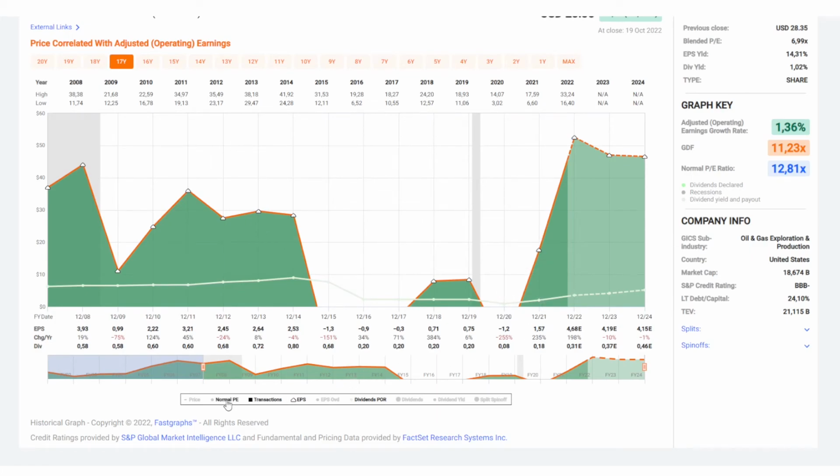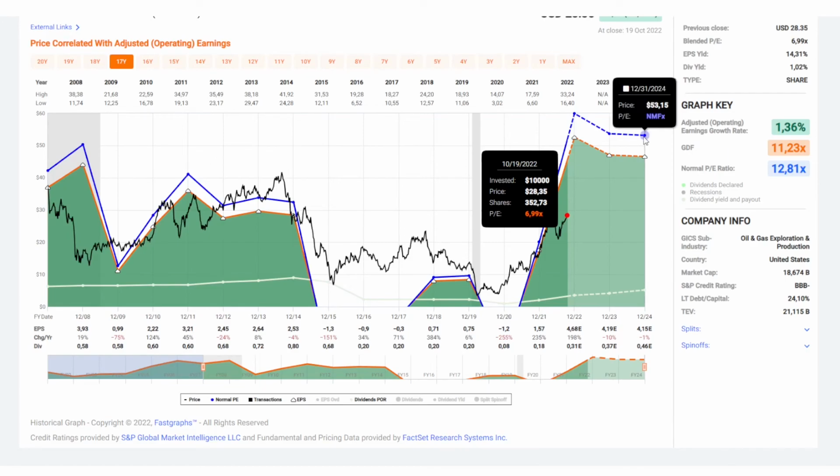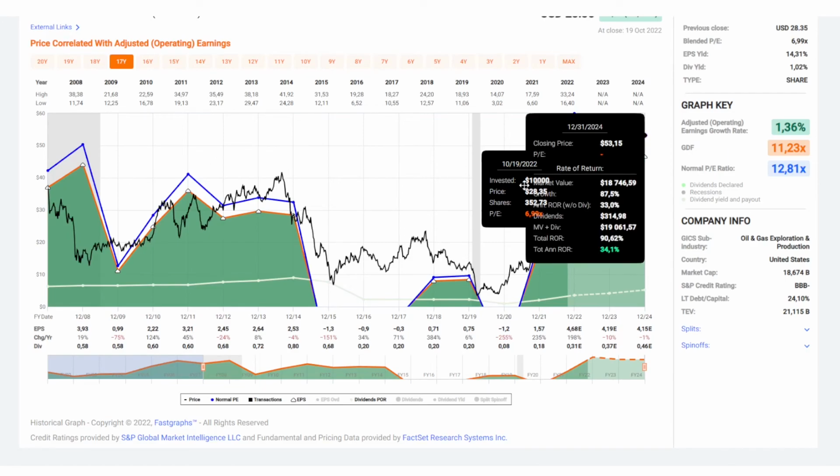If we also plot the normal PE, which is 12.81, and the current price, we can see that right now it's only trading at a PE of about 7. So there is definitely some upside, and if we project out what analysts expect for late 2024, there might actually be an upside of 34% annually.